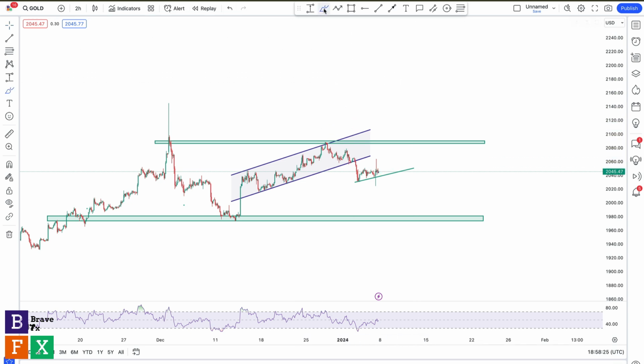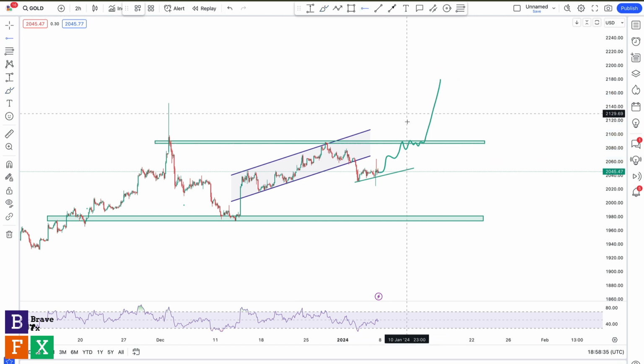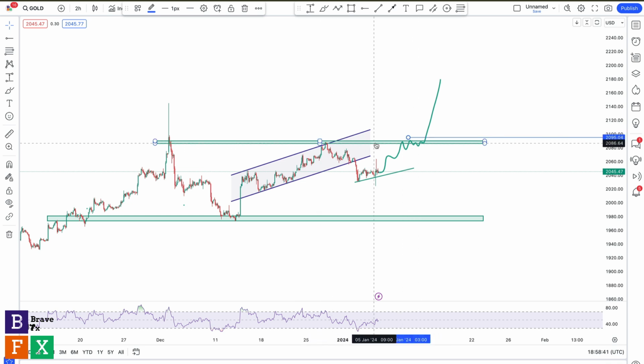Alternatively, we could see price slowly grinding to the upside and then giving us a good consolidation at the resistance level followed by a bullish breakout. If this happens, there you have your opportunity to go long, right? This consolidation at this resistance level will give you an opportunity to go long, so you don't have to wait for another confirmation when the breakout finally happens.